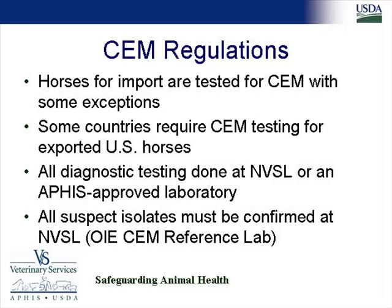As far as the regulations for CEM, horses that are imported are tested for CEM with some exceptions. They might come in for events or come from certain countries that are known to be free of CEM. Some countries also require us to test for CEM prior to exporting. That's how that last horse was found. It was on testing of semen prior to export.